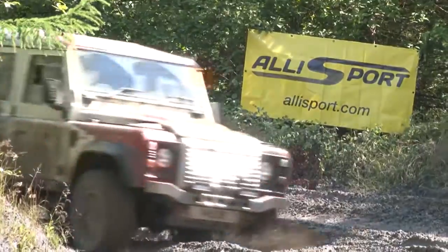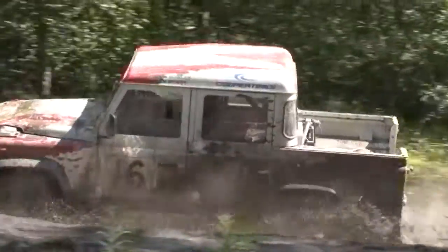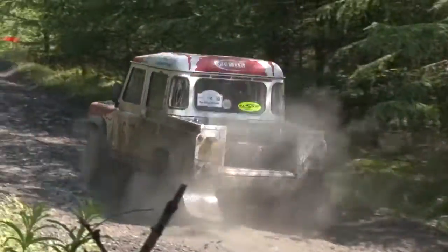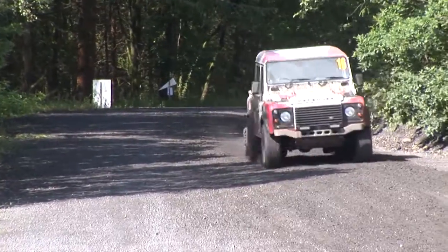Drew Bowler and Sam Mumby were enjoying the stages, finding a lot more grip than they expected this morning, but the times to the crews ahead were getting too big to do anything about. Eighth place for now and second in Class D.